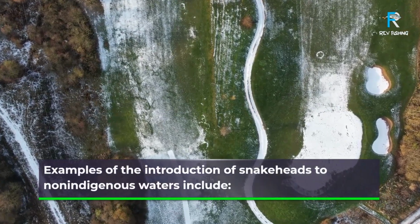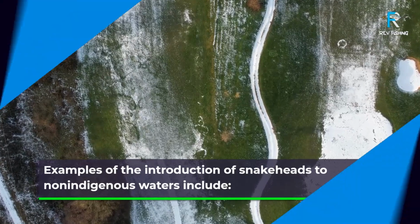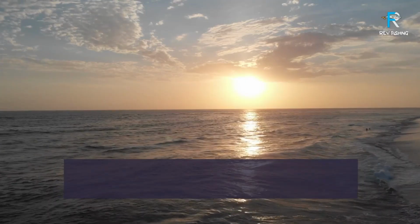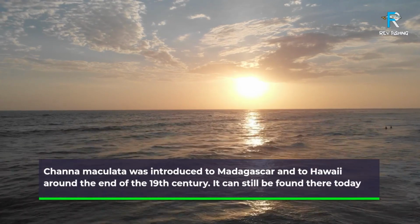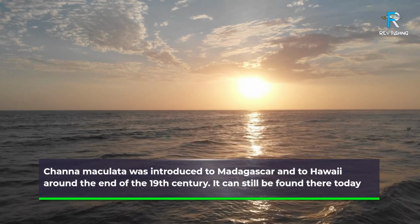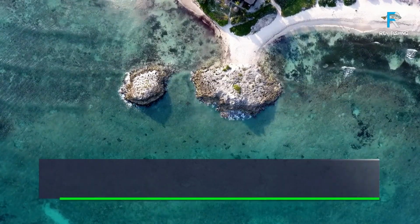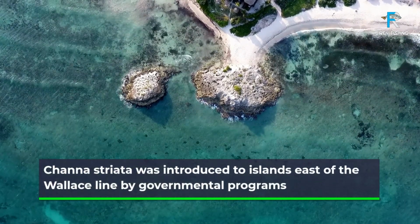Examples of the introduction of snakeheads to non-indigenous waters include Channa maculata, which was introduced to Madagascar and to Hawaii around the end of the 19th century. It can still be found there today. Channa striata was introduced to islands east of the Wallace Line by governmental programs.